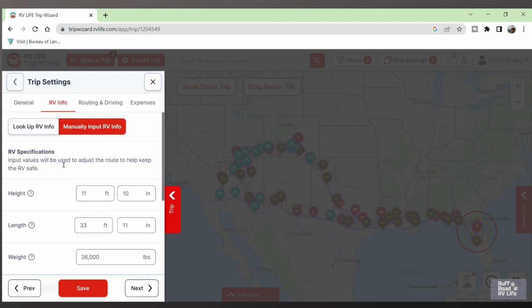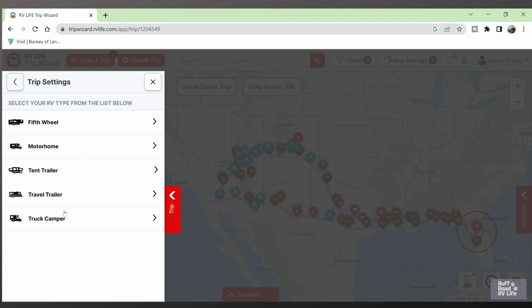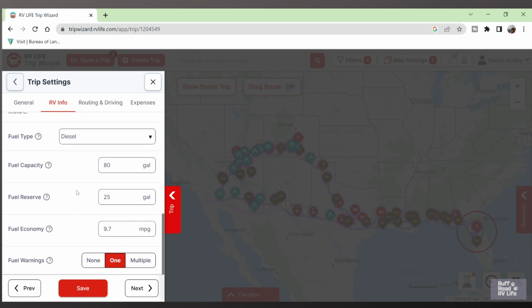You can enter your RV information. You can manually input it right here, or you can go to look up your RV, and based on what it is, they have the specs in here for you. Just know that that might not include your air conditioner, so it's always a good practice to do your own measurements yourself. Just to show you your fuel type, fuel capacity, fuel reserve, because it will tell you, if you decide to set it up that way, when it's time to buy gas. But we don't use that part.